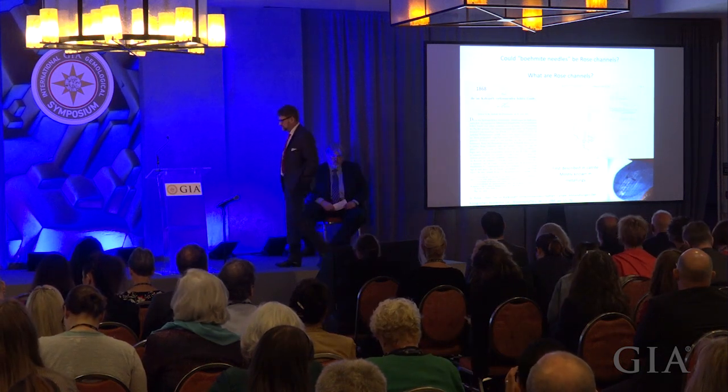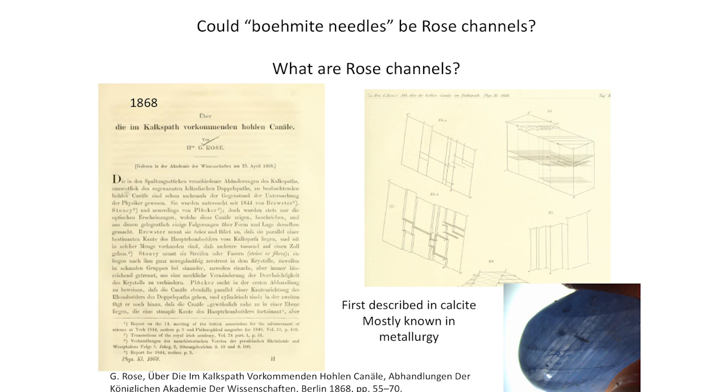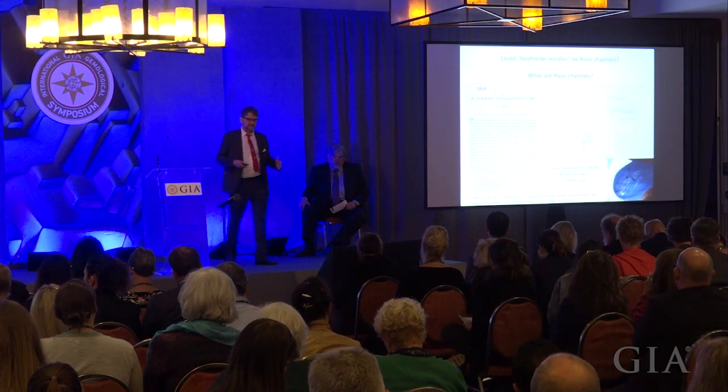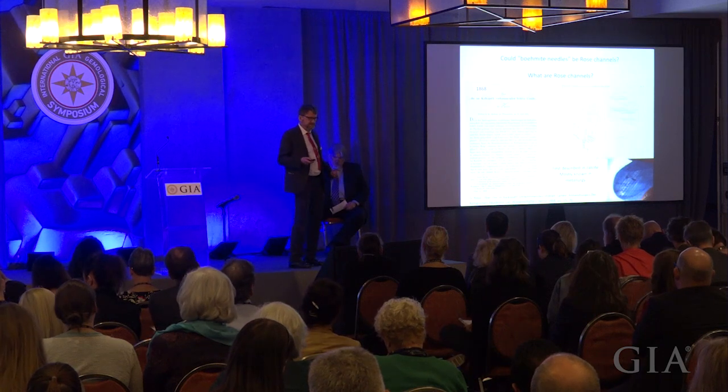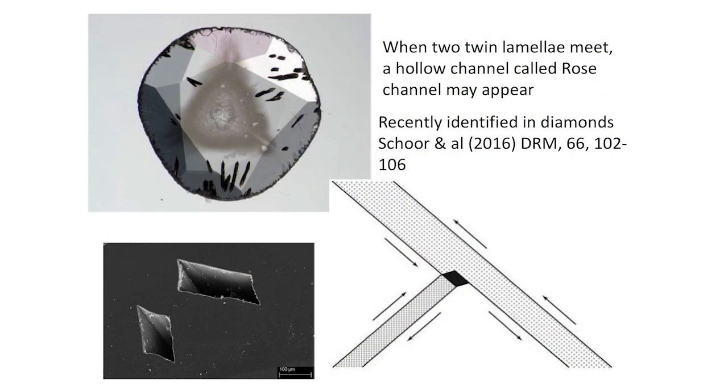Roche channels are not familiar to gemologists. Myself, I discovered them a few years ago. They were first discovered by Gustav Rose, a German mineralogist, in 1868, who discovered them in calcite, as a matter of fact. And as you know, calcite can have twinning lamellae as well. He discovered that at the intersection of those twinning lamellae, he had hollow channels, hollow canale, as the title says. Because they are empty, they became known as Roche channels. They became named after the author of the article because there was nothing in there. That became a well-known notion in metallurgy, for example, because you find them in certain varieties of metal, depending on their crystal structure. But that is not something that percolated all the way to gemology for the longest time.